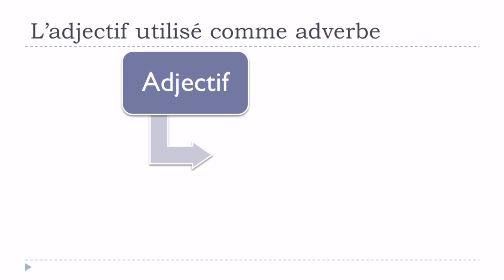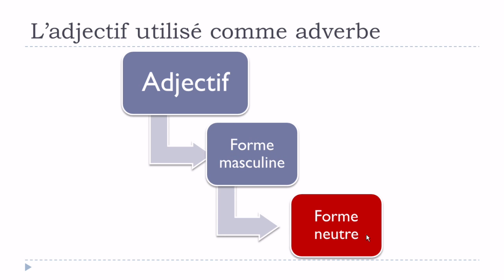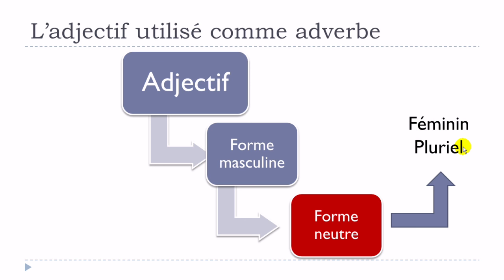So remember, the way to construct it is you take your adjective, vous prenez l'adjectif, la forme masculine, and then you will get this adverb, so la forme neutre de l'adverbe, and keep in mind that you will never put the feminine at the end or the plural.